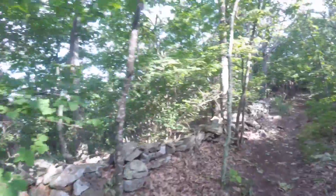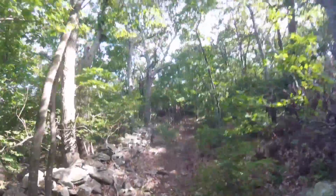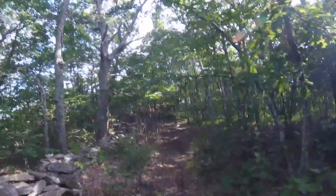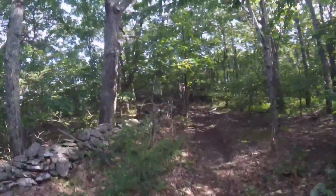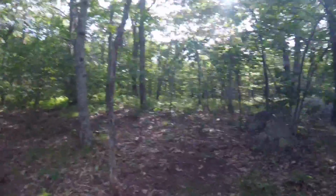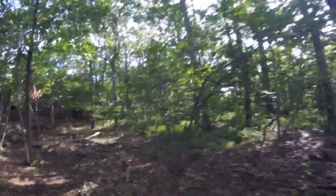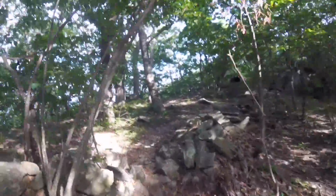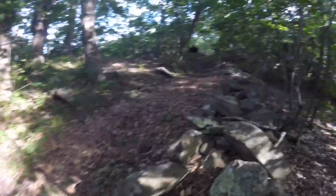I'm going to trip here, so put the camera away and get hiking. I guess I'm going to pass through the fence right here. I'll take you with me till we pass through the fence. There must be a campsite up here. Passing through on the other side of the fence.